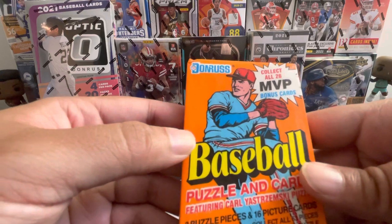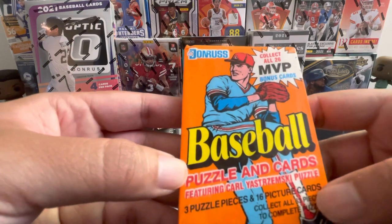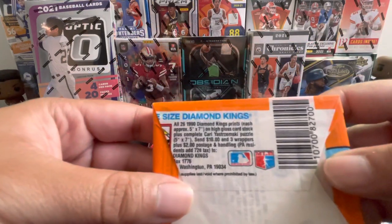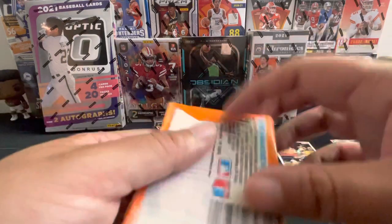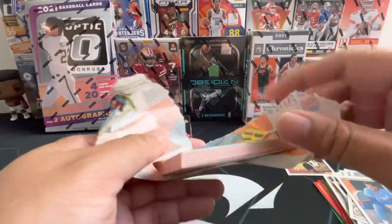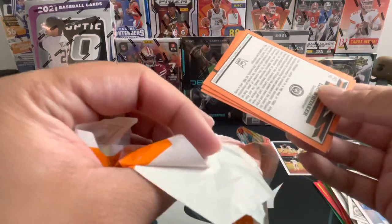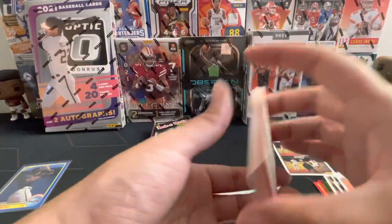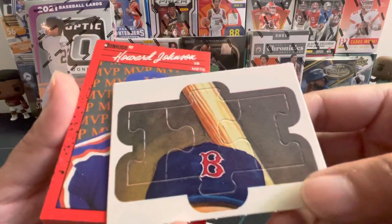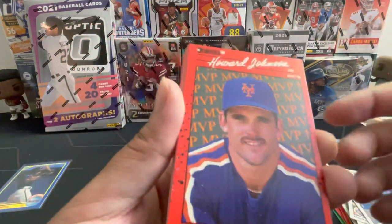Here goes Donruss, collect all 26 MVP bonus cards. Baseball puzzle and cards featuring Carl Yastrzemski puzzle. 3 puzzle pieces and 16 picture cards. Collect all 63 pieces to complete the puzzle. There goes the bat. And let's go. Little puzzle piece in the back. Oh man, look, these packs kind of get stuck to the cards. Can't be good for the card in the back, but here we go, flip this over. Let's see our puzzle piece right now. Okay, I'll take that. That's a nice one. It got a bat, piece of the hat. Boston Red Sox, okay. We'll take that, put it to the side.